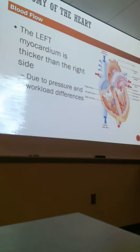Before we move on to the vessels, there's one thing that I did not put in here that I need to go back and put in. I want you guys to write down in your notes over cardiology: atrial natriuretic peptide, N-A-T-R-I-U-R-E-T-I-C peptide. And then you have BNP, which is brain natriuretic peptide.